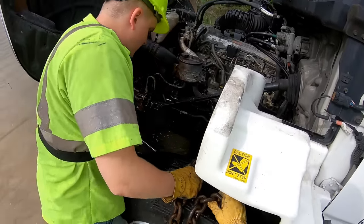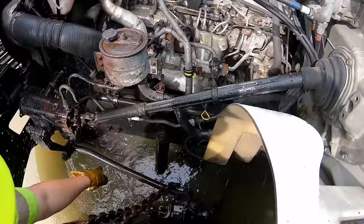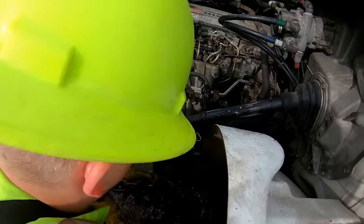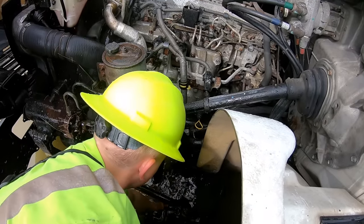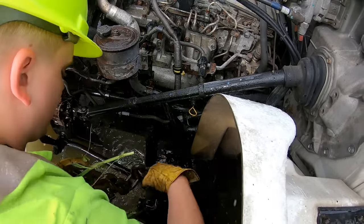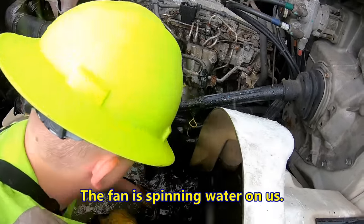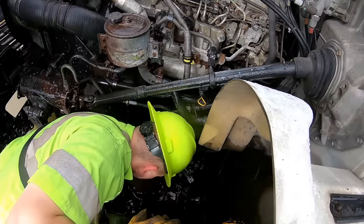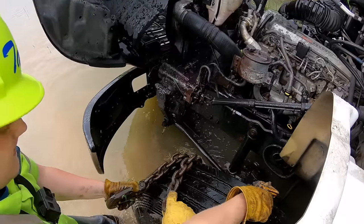There you go. Yeah, you need to go under it. Yeah. As you go. Yeah, there you go, baby. We could always grab the frame rail itself, but it'd be better if we could grab the axle.